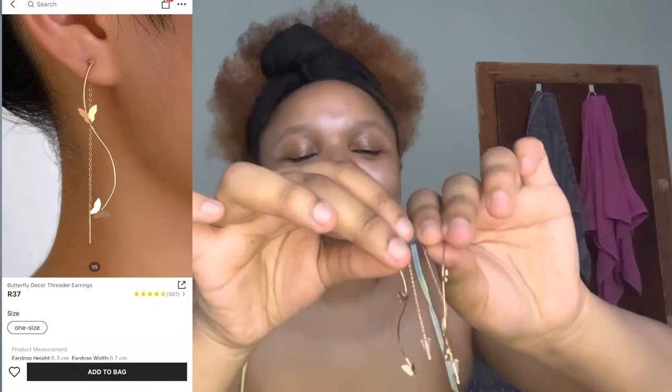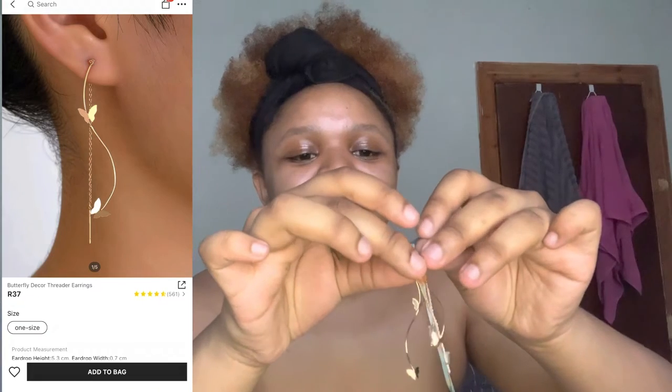These gorgeous butterfly earrings, like they're so cute. Like 10 out of 10 as well.